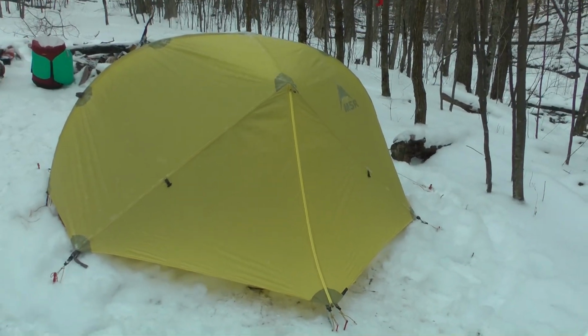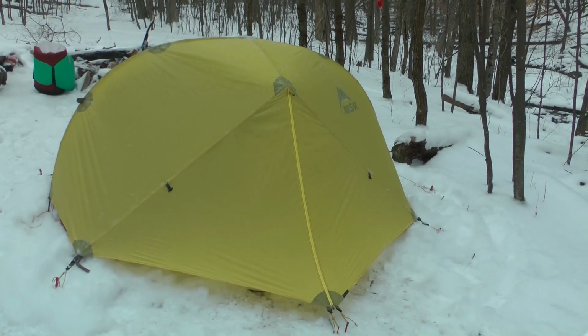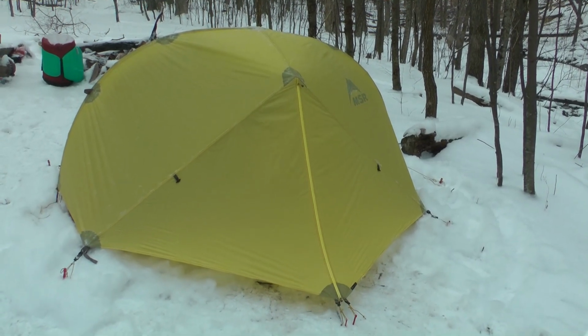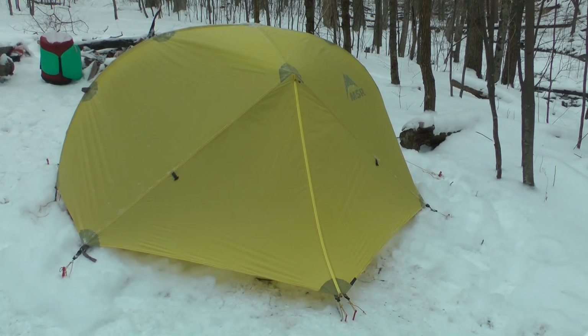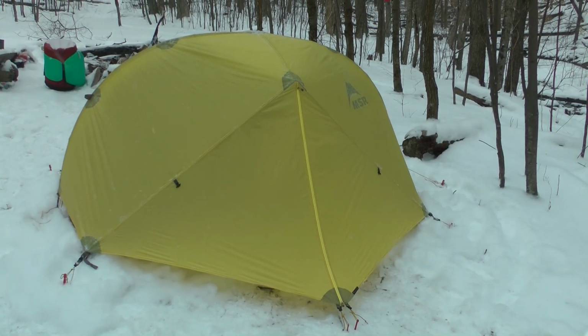I don't know, did I talk about the tent yet? MSR Carbon Reflex 2. Carbon fiber poles put it at, with all the essentials, I think it's like 3.7 pounds. Something like that. It's awesome.